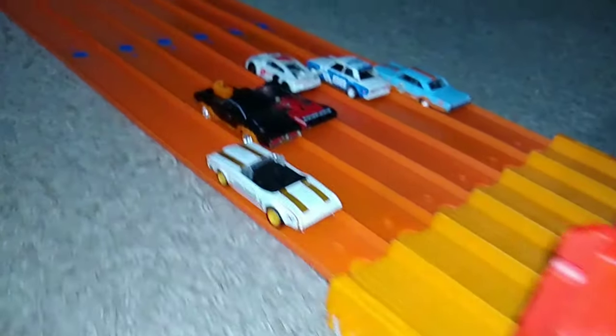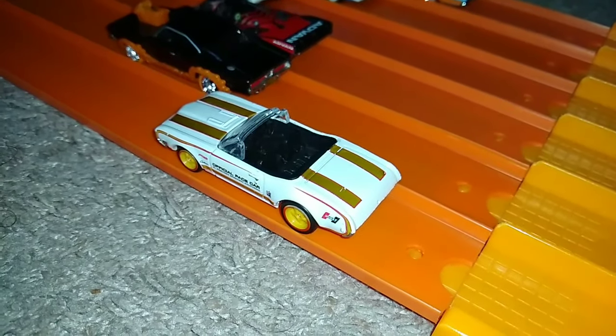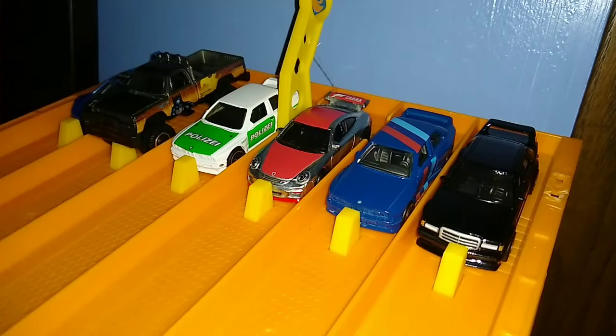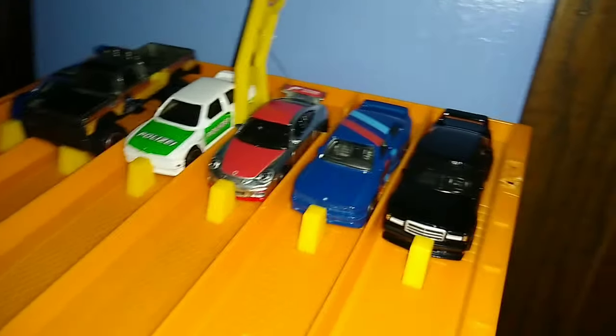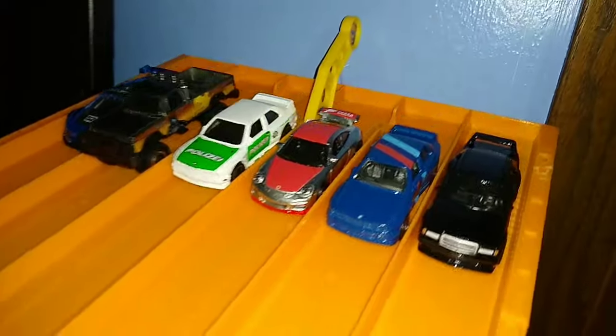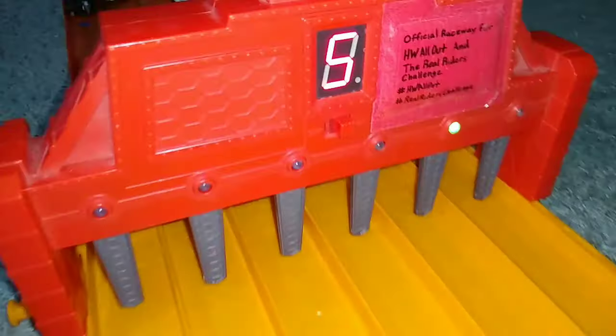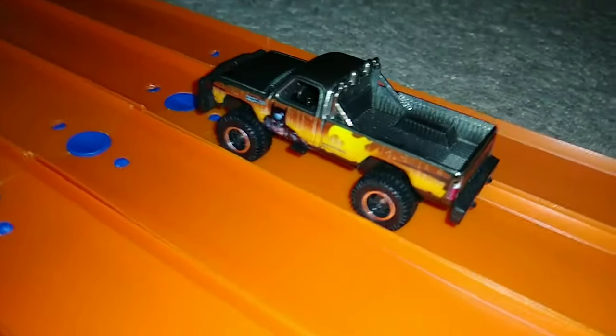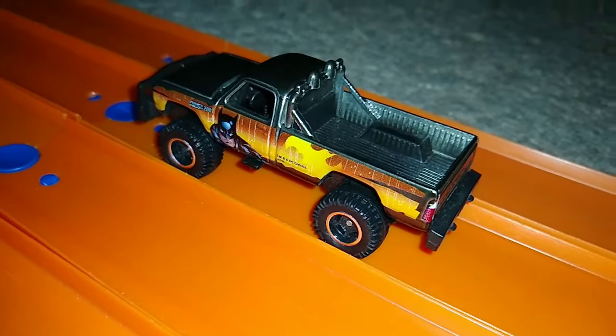Winner, lane 2. It goes to the Hearst Oldsmobile convertible. Here's your next 6. Winner, lane 5. The Dodge Macho Power Wagon. Anybody could have won it, but the Power Wagon done it.